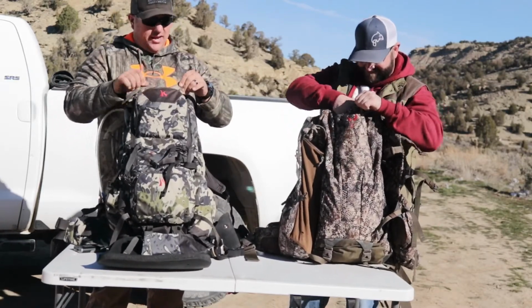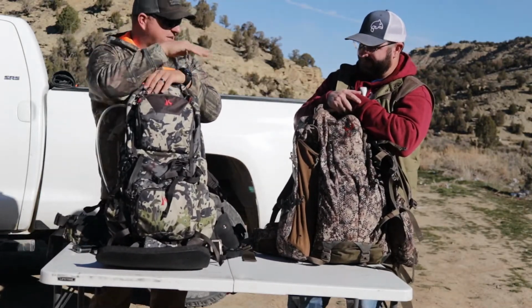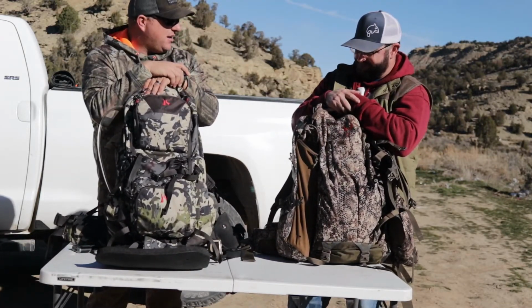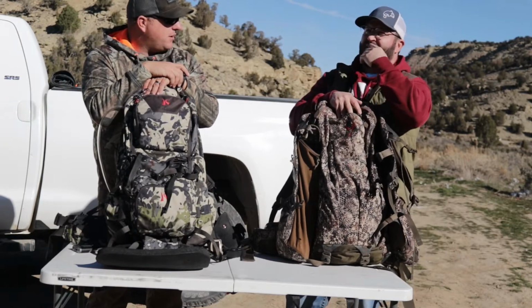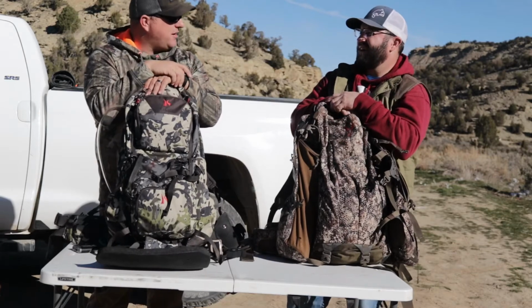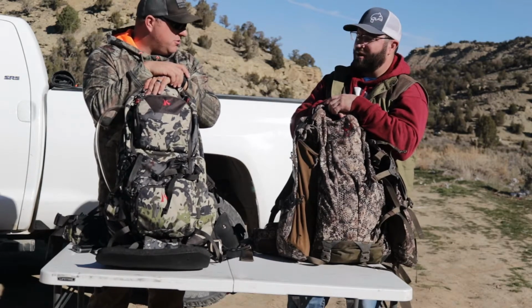So as far as pockets, are there any packs we could think of besides Badlands and Killik that have more? I'm sure there is another brand that has more pockets. There has to be. Okay, so what would you rate yours then?